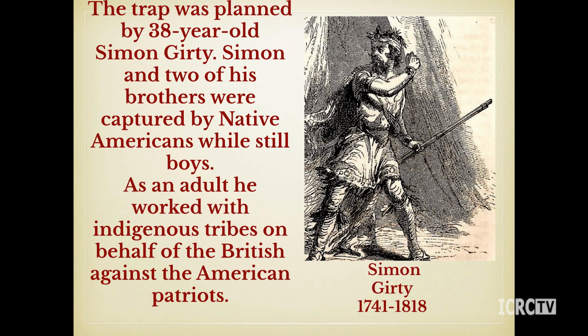And for many of the American colonists living in this area, he was referred to as the white savage or the renegade white or that sort of thing. Rather infamous in American history. Canadian history does treat him more kindly because he was on the British side. But he's the one, and he was only 38 at the time, and he's the one who planned the attack.